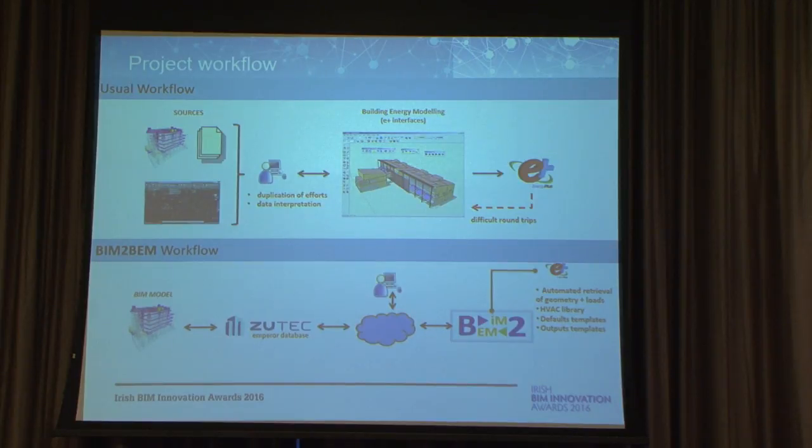So that information is uploaded to the Zootech platform, and from there, Zootech are also in a very unique position for this project. They have a lot of experience, a lot of information stored from previous projects, and they have the ability to create templates of constructions for walls and windows, etc., say for office buildings or for hospital buildings, etc., based on their previous experience. And that information can complement existing information from the left-hand side bin here.